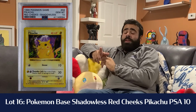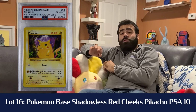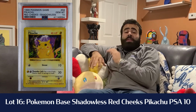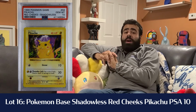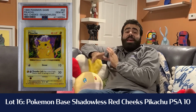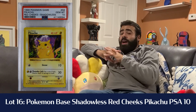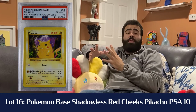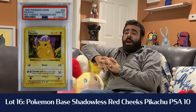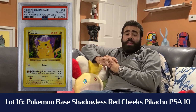Lot number 16, another favorite of the catalog, a Base Shadowless Pikachu, but printed with red cheeks. Now, the red cheek variant is a very early print of the card. It is tough to come by in the Shadowless print, and again, it is a PSA 10. Now, Pikachu, Ash's sidekick. For some reason, the Pikachu cards have never reached a Charizard-type level, but he is just such an iconic character. This card keeps going up in value. The red cheeks variant is definitely one to keep an eye on.